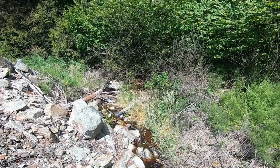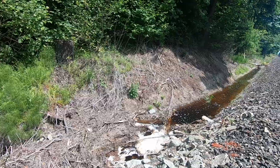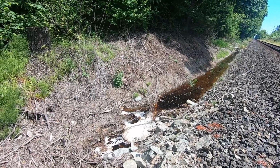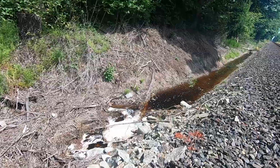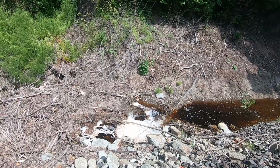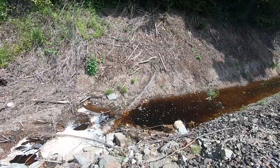I'm actually kind of in shock right now. I never thought that both this side and that side would have so much water on them. I thought maybe it would flow for an hour or two, but it seems there's a lot more water in there than what I would think.